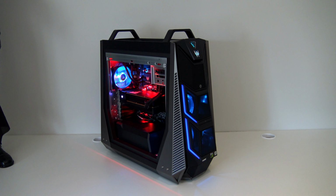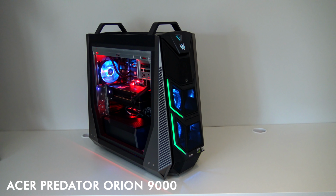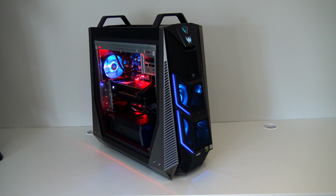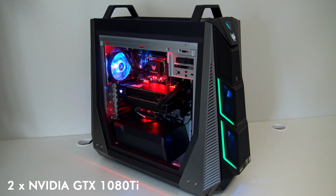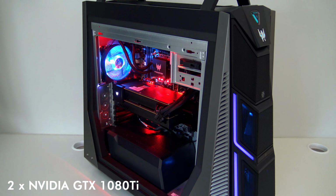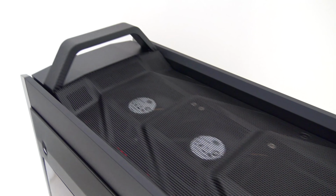This is the ACER Predator Orion 9000, commonly known as the absolute unit on the mean streets. This particular model has two NVIDIA GTX 1080 Ti graphics cards running together in SLI. It's got wheels. Yeah, I bet you didn't expect that. Handles too, it is quite heavy.